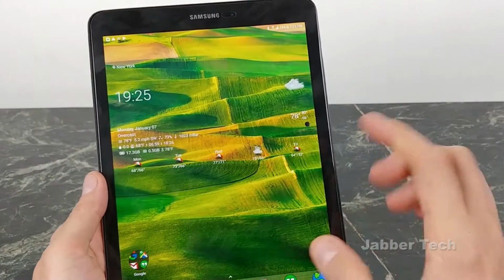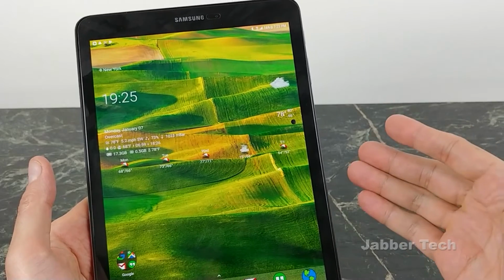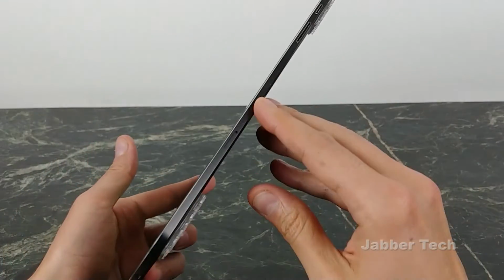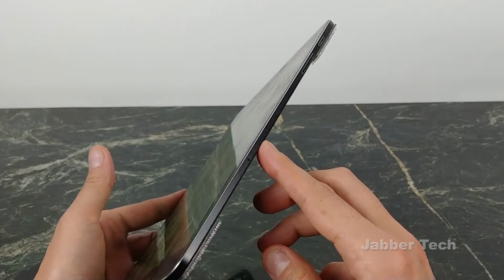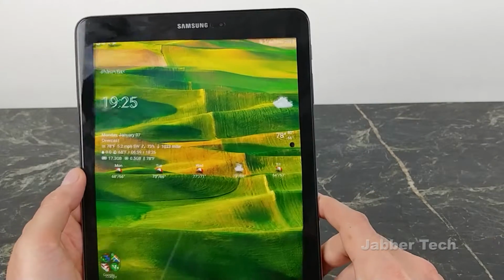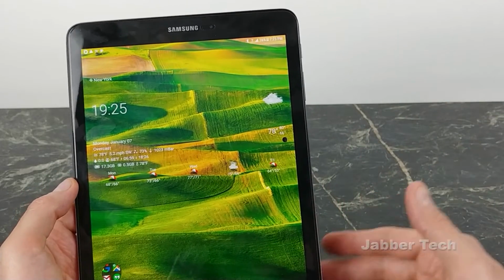Now this tablet has 32 gigs built in, and if you're just using it as a simple couch surfing tablet, it's perfect, but you do have a micro SD card slot built into this, so you can add storage at a pretty cheap price. And I also have a data card in here, a cheap data SIM that I've been using, so it's been really enjoyable just to have something on the go.